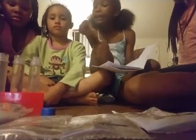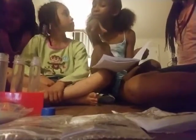Fill each test tube 3 to 4. You poured it wrong. It was not supposed to be all the way to the top. Pour some of that out. Y'all don't know what a measuring cup is.